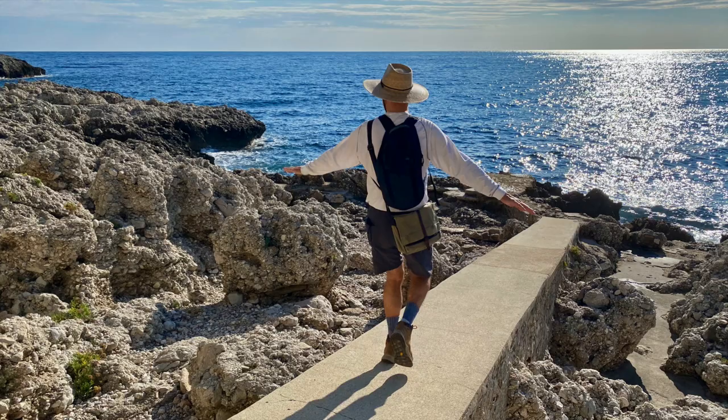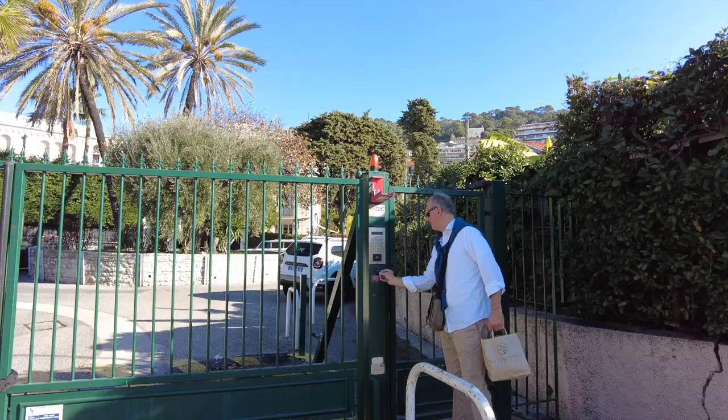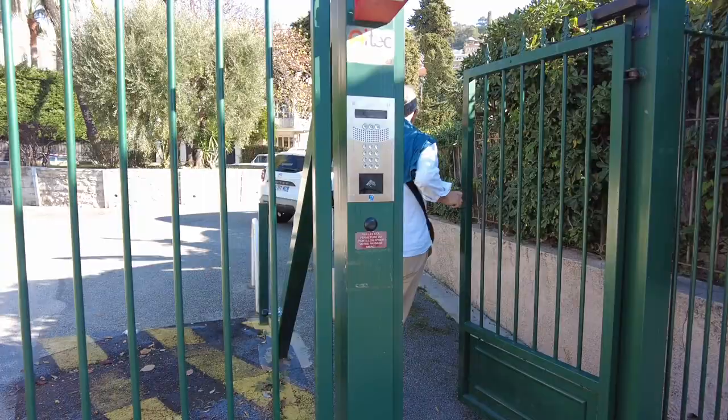The final section goes from Port Lympia near Parc Vigier to the end of the trail just below Palais Maeterlinck. We went on this trail quite frequently as we live very close by. Our house was in the area just above the park, and we'd walk down through this wonderful gated community with grand old villas and apartment buildings to get to the shore.